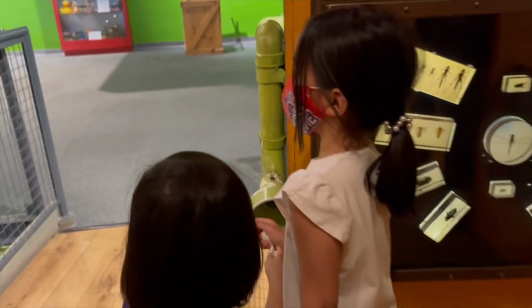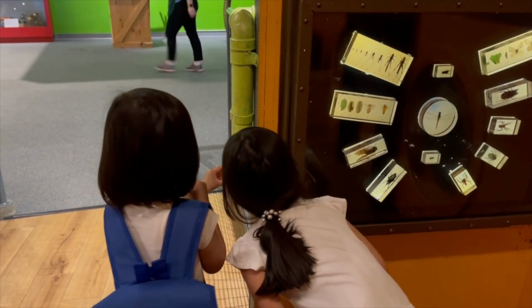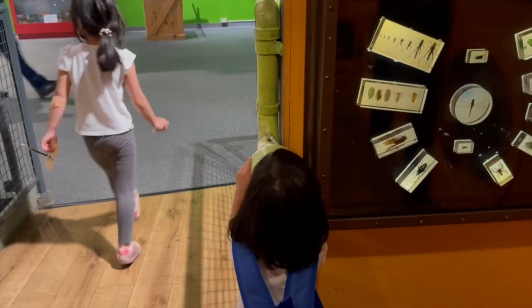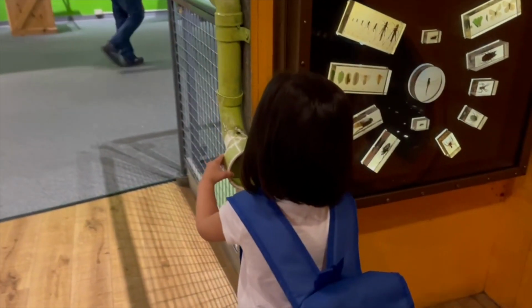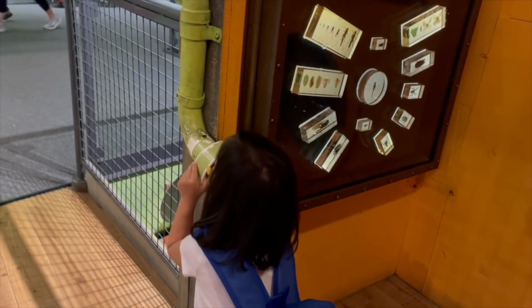Кто-то там говорит тебе с другого места. Ты тоже им что-нибудь скажи. Скажи hello. What is your name? Hello, what is your name? Никто не отвечает? Hello, what is your name?